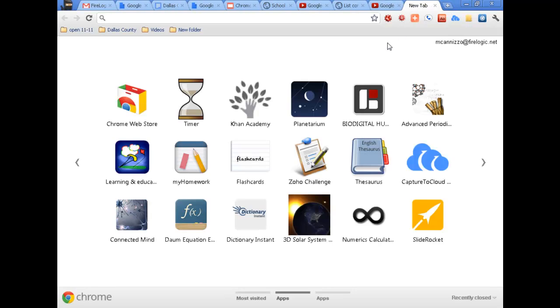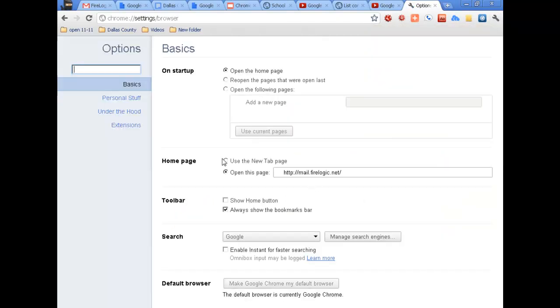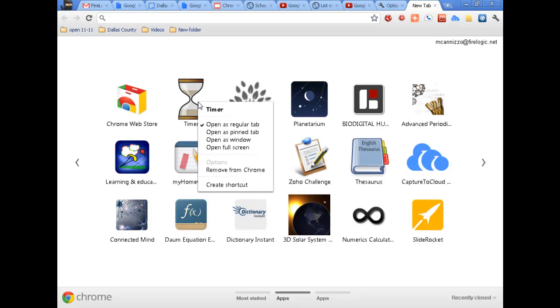Ew. Okay. How do you get rid of an app? Like we're playing around with them and we load one. The way you get rid of them is you go to your options, and you'll have extensions. I think it might be a little different on the Chromebook. You can right click on the app and it presents you the menu, and it says remove from Chrome. Oh, there we go. Two clicks, and it's gone.